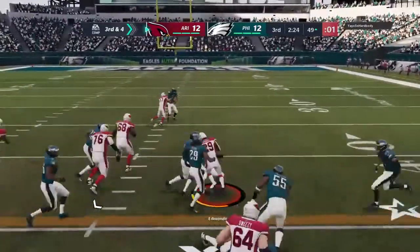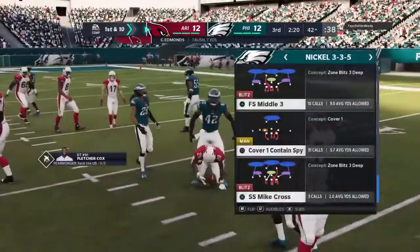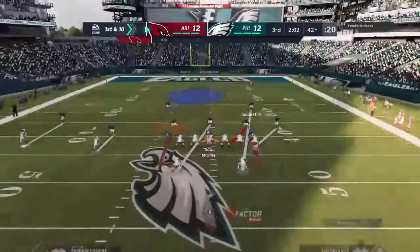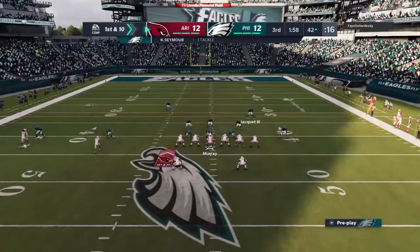Now the first carry for Chase Edmonds. And he's got the first down yardage before he's brought down at the 42. He's brought down. 3rd and medium. They opted to run instead of pass, and it worked. First down, Arizona.